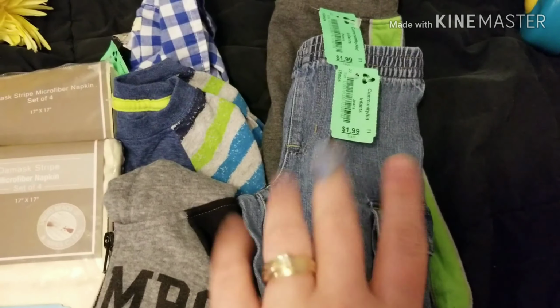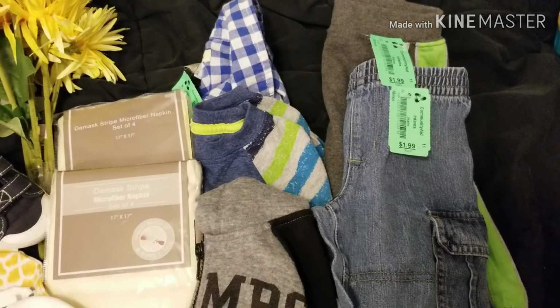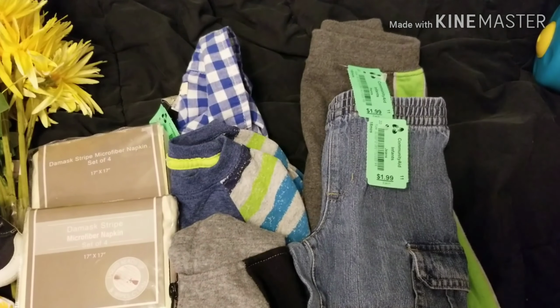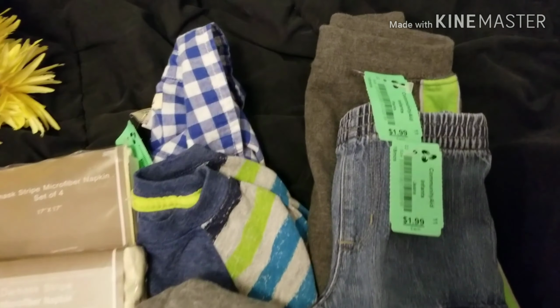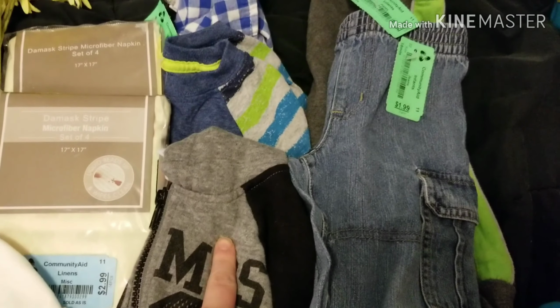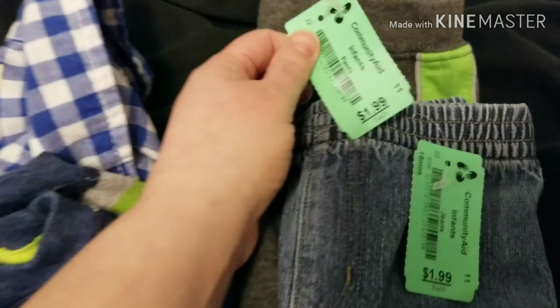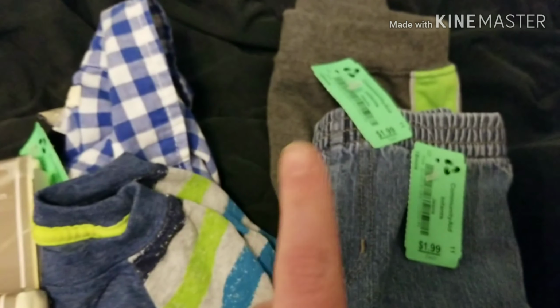He needed 18-month pants, but 2 t-shirts, and I can totally relate because my youngest daughter is in 4 t-shirts and 3 t-pants. Kids grow at crazy rates. So I picked up, and again, all of these were just $1. So even though the tag says $1.99 or $2.99, they were just $1 a piece.